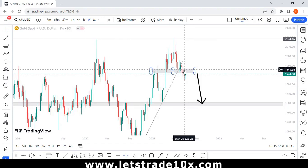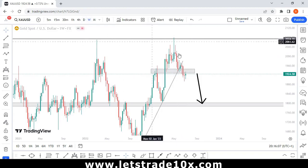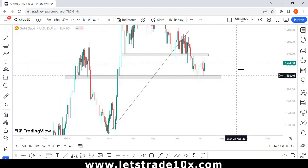You can go watch it. So I actually said I would like to see gold stall within this area. Gold will stall within this area on the weekly time frame before we drop. But overall, guys, I am bearish on gold. But this is the daily time frame.